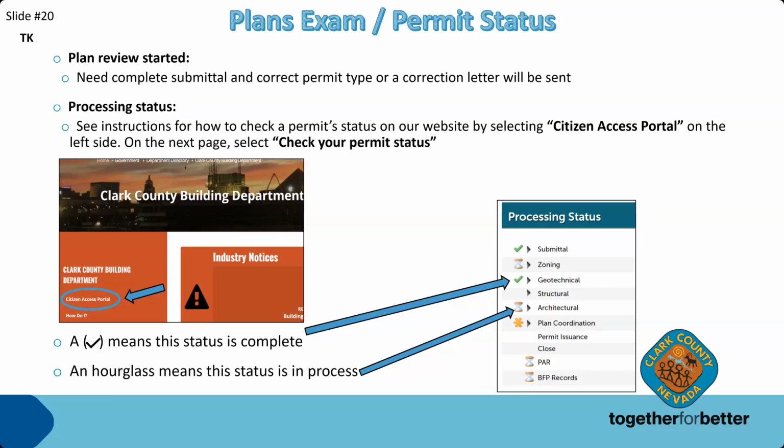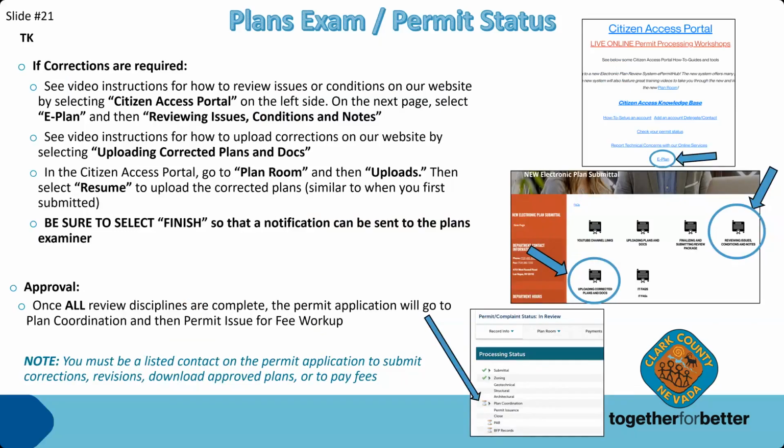The green check mark means we've completed our review. The hourglass means it's pending or it's not in review, it's not yet completed. The orange star means it's in plan coordination.